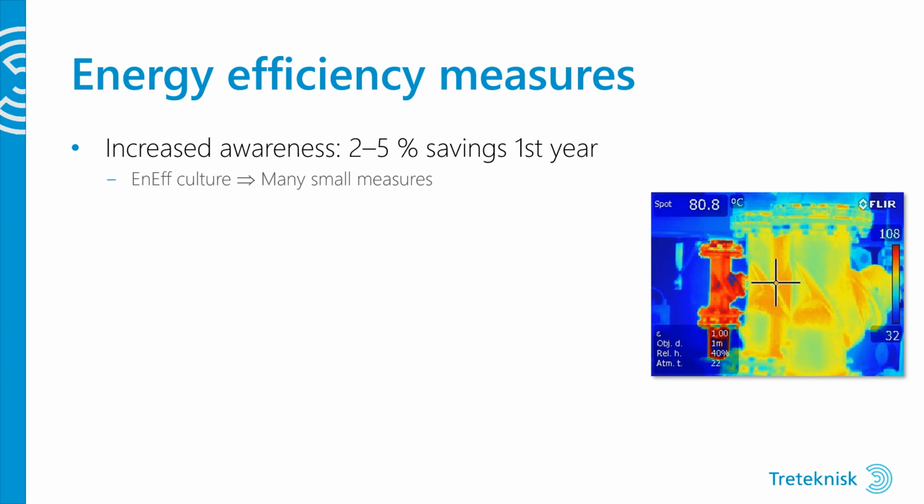Now I will talk about other energy efficiency measures, if you could call this a measure, but increased awareness alone resulted in 2 to 5% savings in the first year. Just by visualizing how much energy we use, where it is used, and dividing it into departments, it created an energy efficiency culture with many small measures. We couldn't see any large investments during this first year, but just by visualizing the energy use, 2 to 5% was saved.